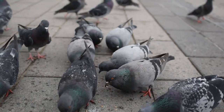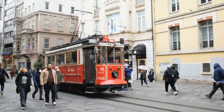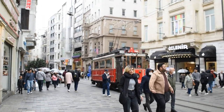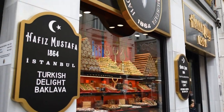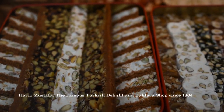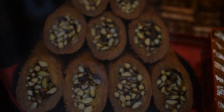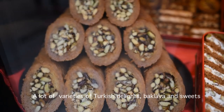Today I'm going to take you to explore one beautiful street in Istanbul called Istiklal Avenue, or it used to be called Grand Avenue de Pera. This avenue is full of beautiful boutiques, restaurants, some bookstores, and many others.